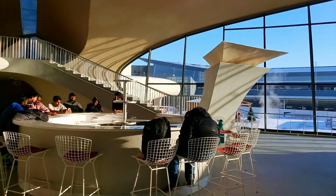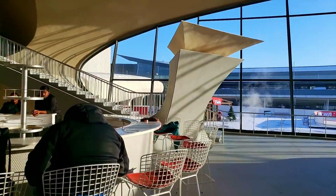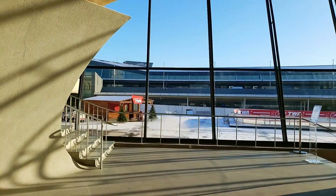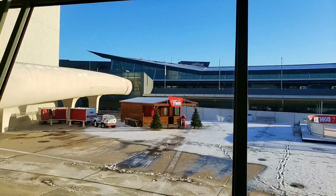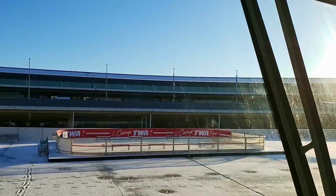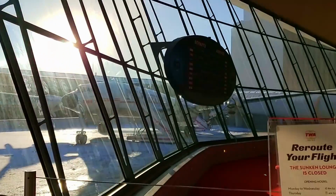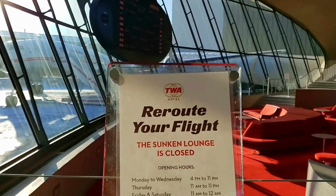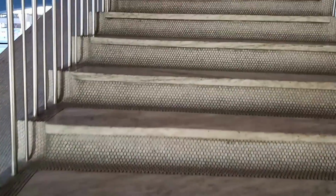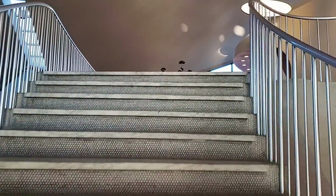People were utilizing this space just to check their email. And the pool was not open. That doesn't have anything to do with the time. It has to do with the temperature being 20 degrees outside. Because it was so early in the morning, the restaurants and the sunken lounge was closed, but there is an area where you can pick up some other food. But Renee and I were really there for the museum.